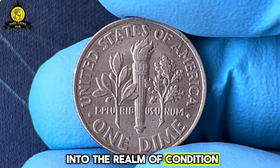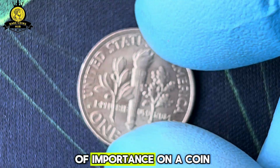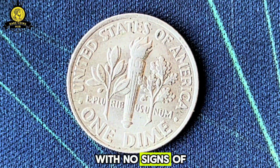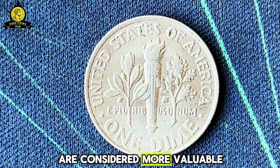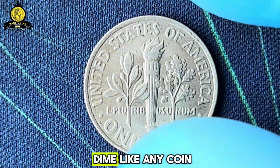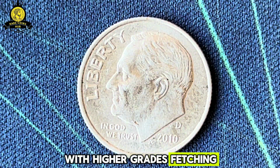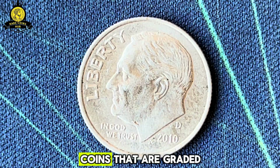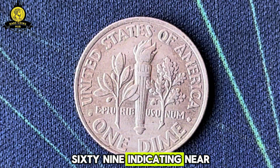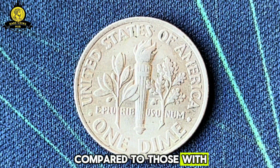As we move into the realm of condition, it's essential to understand that coin collectors place a great deal of importance on a coin's state of preservation. Coins that are well preserved, with no signs of wear or damage, are considered more valuable than those that have been heavily circulated. The 2010 dime, like any coin, is graded based on its condition, with higher grades fetching higher prices at auction. Coins that are graded as MS-68 or MS-69, indicating near-perfect mint condition, can command significant premiums compared to those with lower grades.